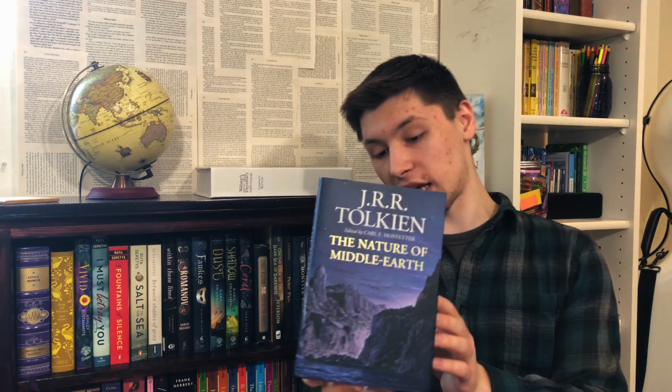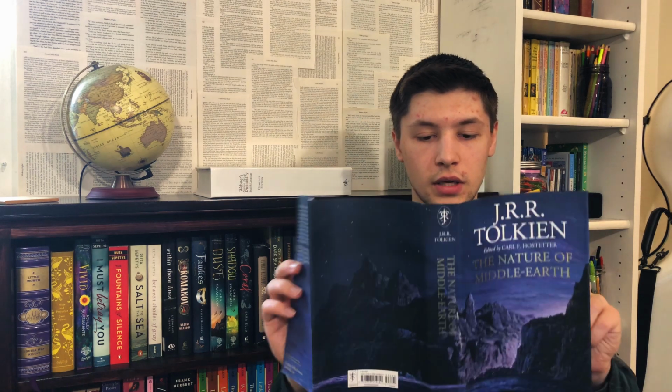Let's see, what's a different one? I guess now we will just go down through my stacks as I have them. The next one is The Nature of Middle-earth by J.R.R. Tolkien, but this is edited by Carl F. Hostetter. I have not read this book. I don't know a lot about it, but it does have a very pretty cover, and if I take the dust jacket off you can see it better. It's a landscape set in Middle-earth.